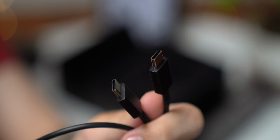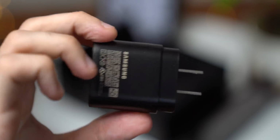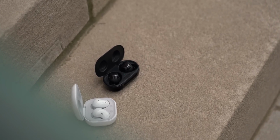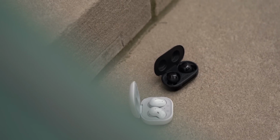Also in the box, you'll find a USB-C to C cable as well as a fast charging brick, but no true wireless earbuds this time around. Last year's Galaxy Fold included a pair of Galaxy Buds in the box, but Samsung has confirmed that you won't get Galaxy Buds Live or Buds Plus with the Fold 2.